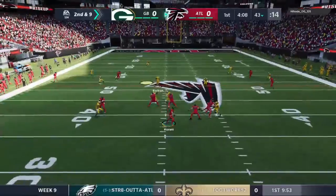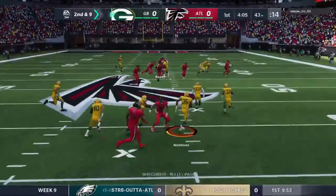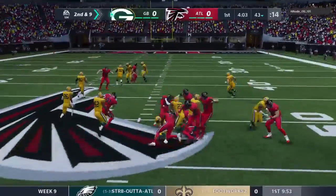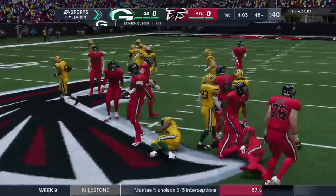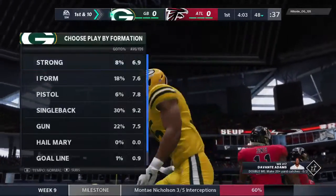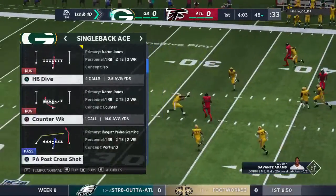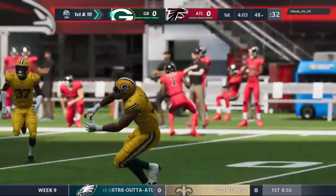On play action, Rosen. Into heavy traffic, and it's intercepted. Monte Nicholson picks it, and the return stops just a little bit shy of midfield at the 48-yard line. Well, that is a quick lesson on how difficult this defense is to throw against. An interception on their initial drive of the ball game.